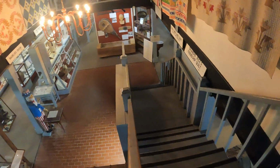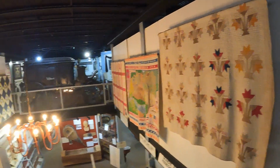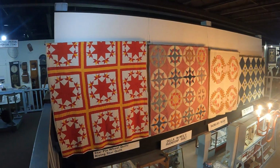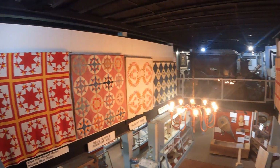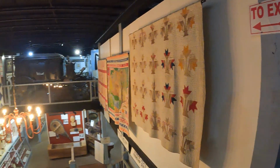Well, they actually have an upstairs too here, but look at these quilts. Stephanie loves her quilts. Look at that smile. And they all have their own names. Friendship quilt, school quilt, murder quilt, which is hysterical. Dream quilt, friendship quilt.